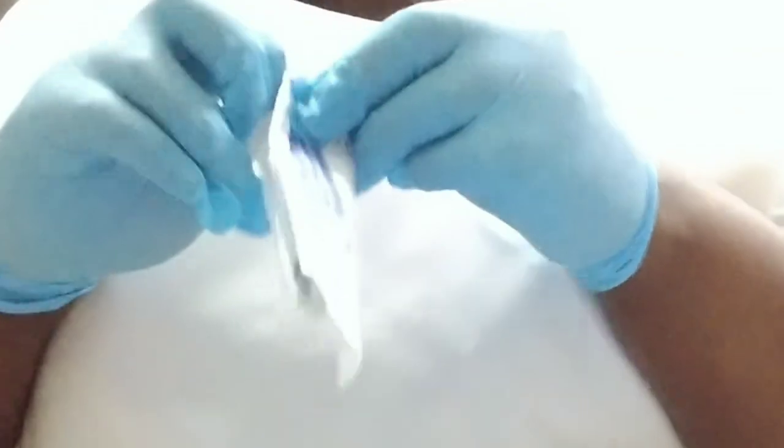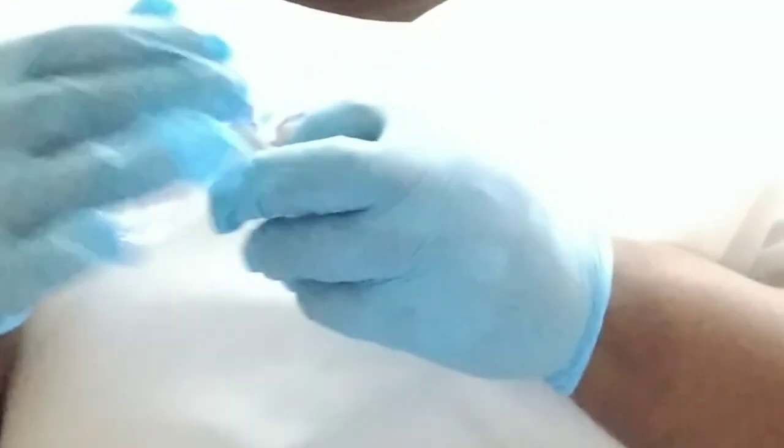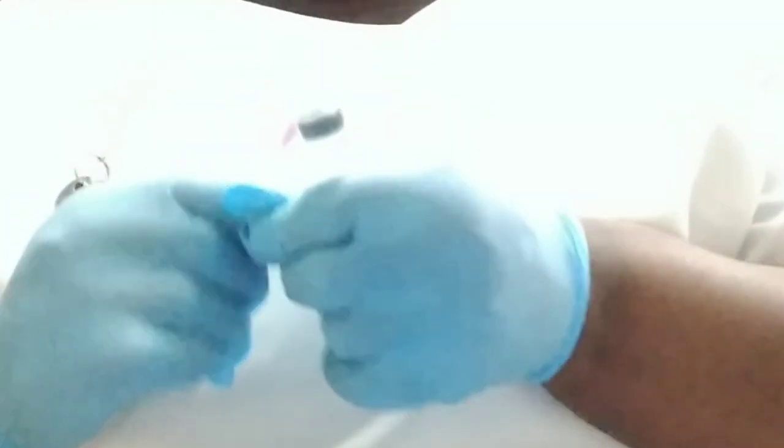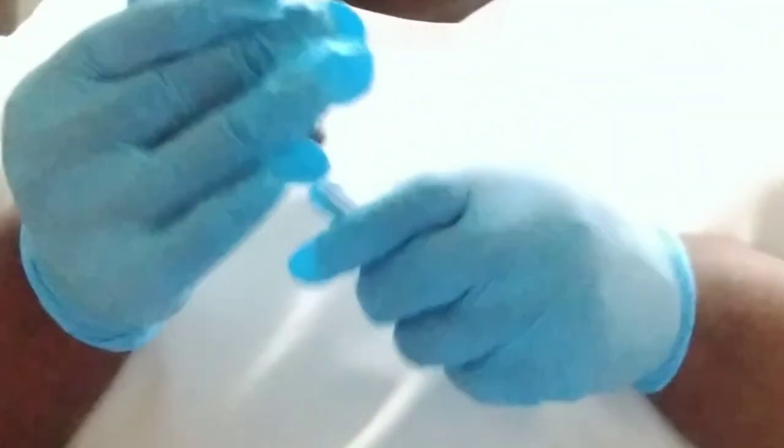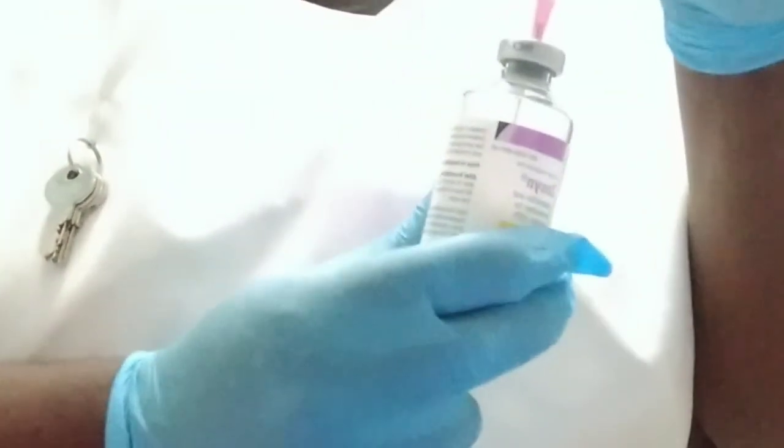This is Zosyn that this patient is going to get right now. The other name for Zosyn is piperacillin tazobactam, and it comes in 4.5 grams. Some patients are on 2.5, some patients are on 4.5, but this patient in particular is actually on 2.5 grams.